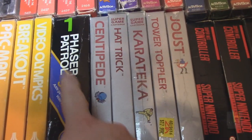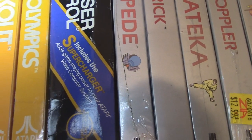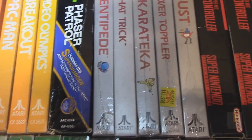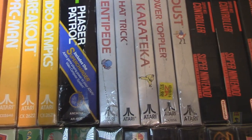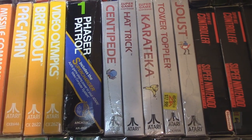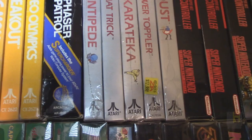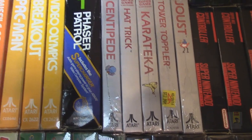We got a Phaser Patrol right there. That Phaser Patrol is a Supercharger game, as you can see there. Now, what that was is you plugged it into your Atari, and it had a plug on it that you would plug into a portable tape deck. And the game actually in there is a cassette game, and you could buy cassettes for it and play those games that way.